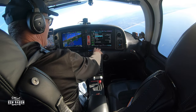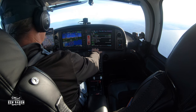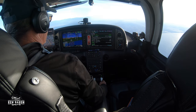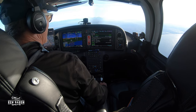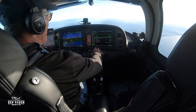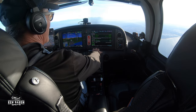Checklist. Cruise. Okay, oxygen not required. Cruise altitude is established for now. Pull that power back to 30.5-ish. Pull our mixture back to about 16.1, 16.2-ish. 75%. Power lever is all set. Fuel pump is good. Engine parameters are green.